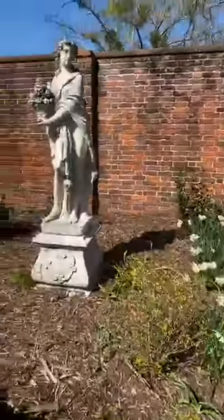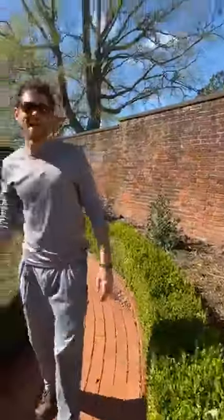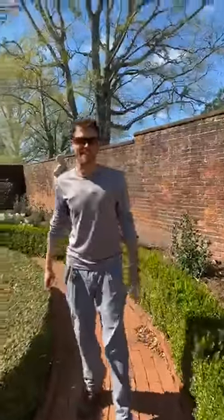Please don't look at the fountain. If I had known this was going to happen today, I would have done a little more work on details.